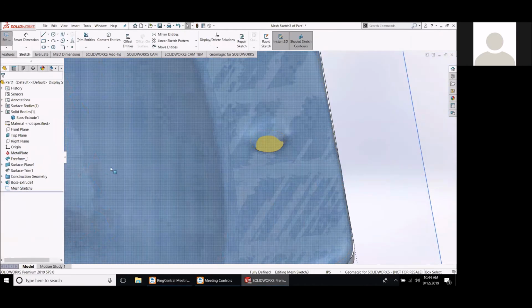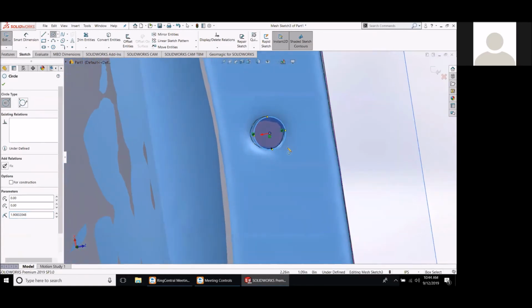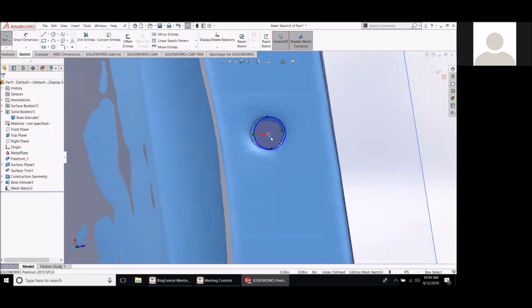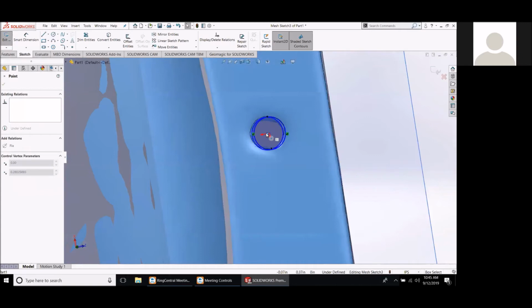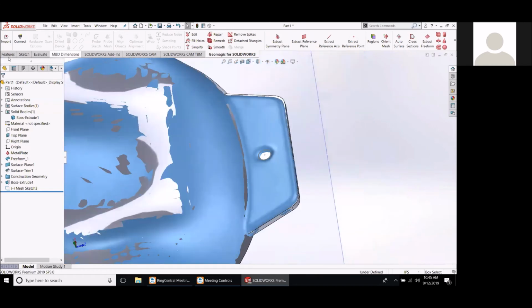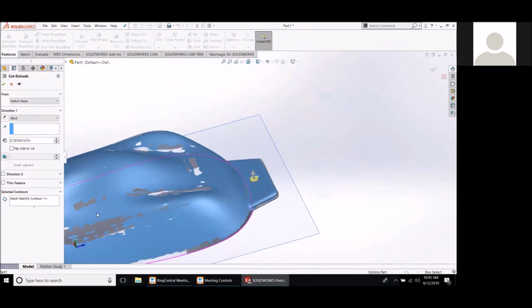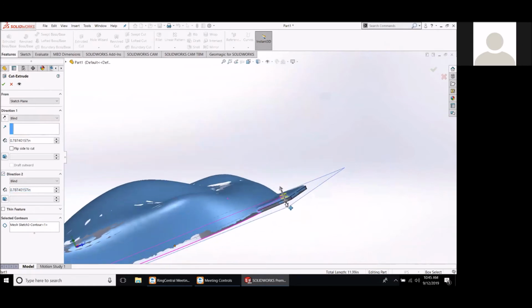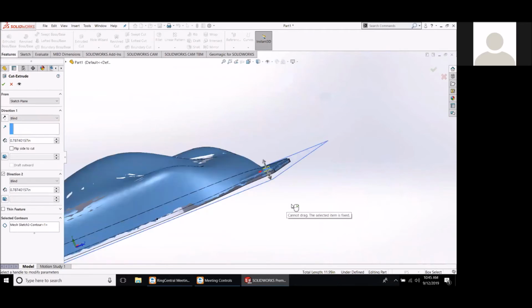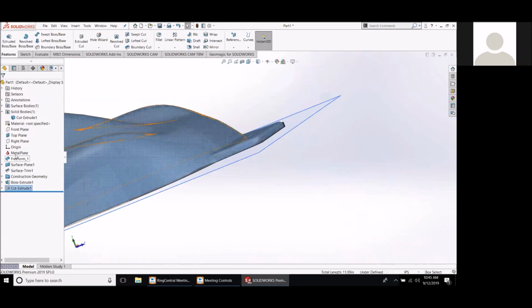I'll go back in, edit that sketch, and put down an actual line and arc in there. We'll just use a circle, and I'll snap it to the outside. I might have to adjust that. Delete. And say OK. Exit out of my sketch. And then at this point, it's just a simple extrude cut. Highlight my mesh. Or I'm sorry, highlight my sketch. Make sure that it's protruding through the solid body. There we go. And cut.